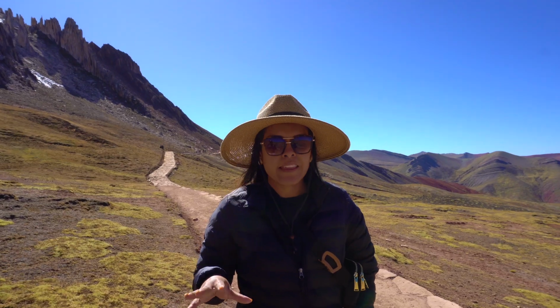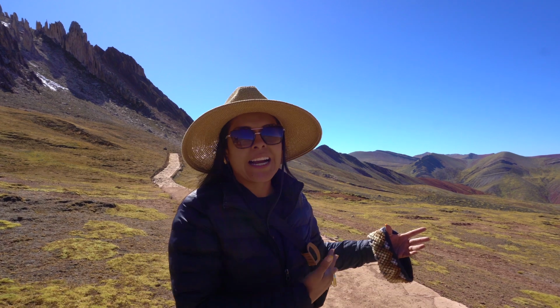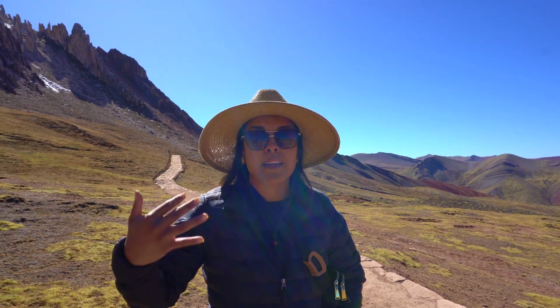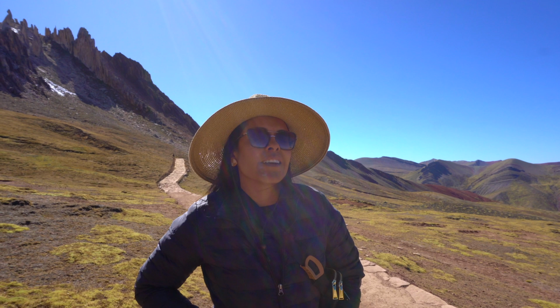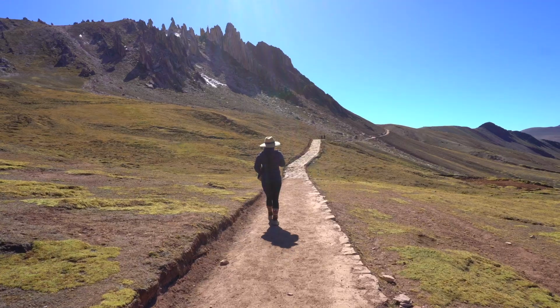We do have a path that is just like rocks, really, and so it's just like guiding you. There are steps to come up here, so definitely not handicap friendly. If you are an elder, they do provide like walking sticks if you don't have that, so that's useful.